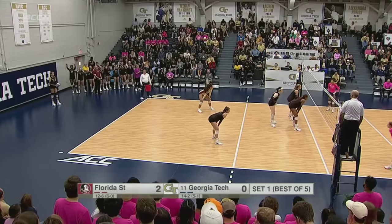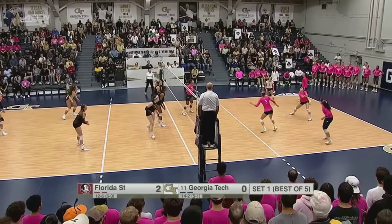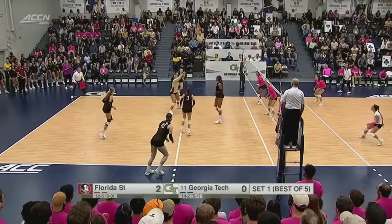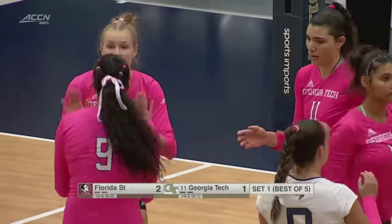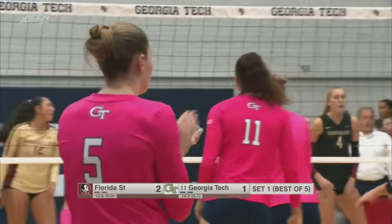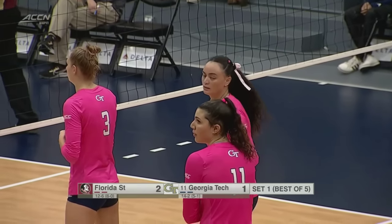Andre Koenig, 20 kills in 33 swings, a 576 hitting percentage in that win over North Carolina State as they go middle. Lunging dig by Droskovich. Chance for Florida State to start quick with that cross-court swing. It sails long from Snyder, and Georgia Tech is on the board. On that swing, Georgia Tech got a nice setup on Snyder, taking that a little wide, trying to avoid the block.